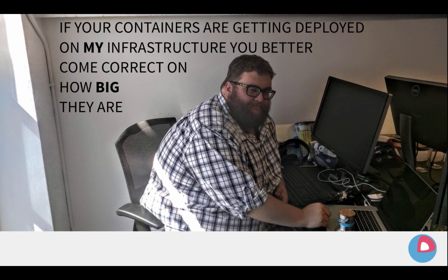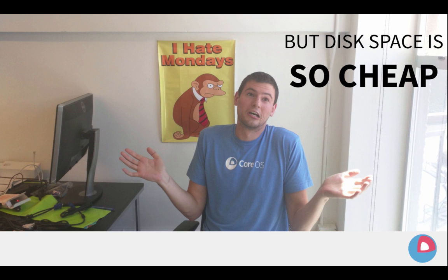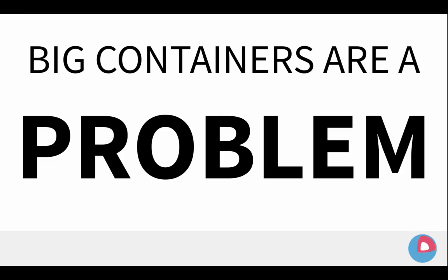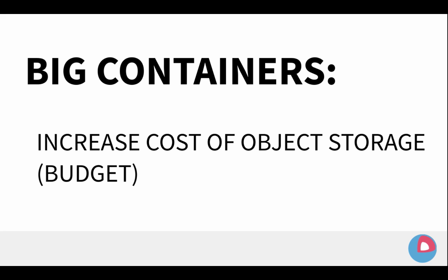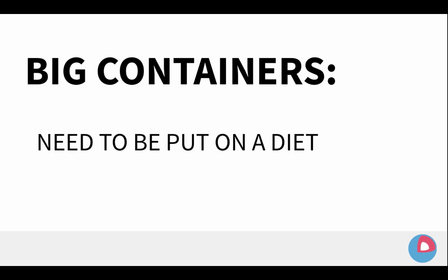The developers reply, but come on, disk space is so cheap. But SSD write cycles are expensive. And that's something to actually take away, because for a lot of different reasons, big containers are a problem. Big containers slow down your deployments by the amount of time it takes them on the network. They consume more disk space. They increase the cost of your object storage, affecting your budget. They decrease your I/O performance. They're harder to audit. Big containers need to be put on a diet.